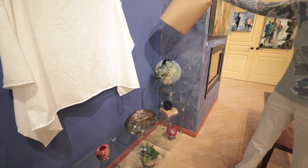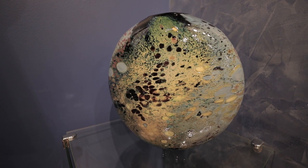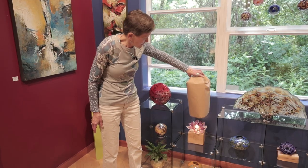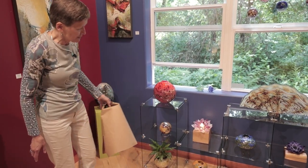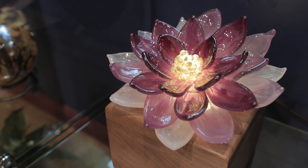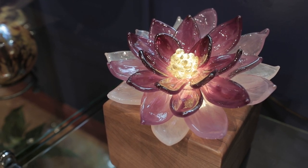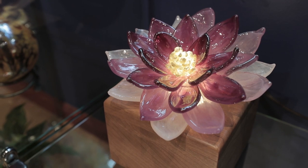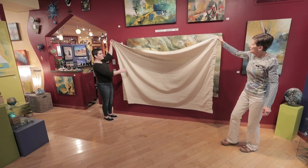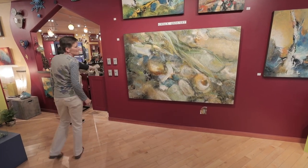My work is known for that texture and ocean waves in the glass that I draw into the glass. And some of the other things I brought are these wonderful lotus flowers that have really helped me get through this time and gives me hope for the future and knowing that we can rise out of this muck that we are in. Next, we are unveiling Chuck Gumpert, his latest series of abstract impressionism.